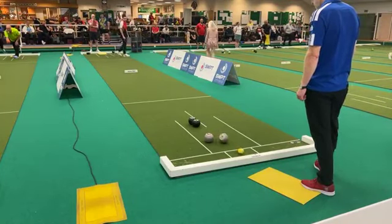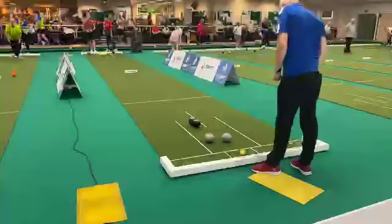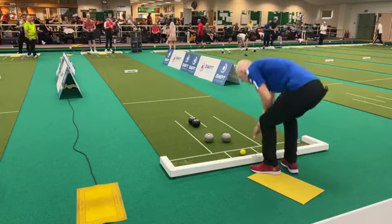Great bowl from Sibe there, just plays a little bit of run. The jack goes into the ditch, the jack's dead. Sibe holds 2 shots.